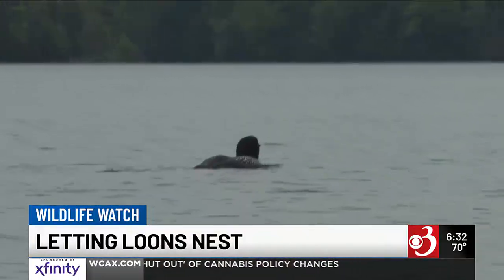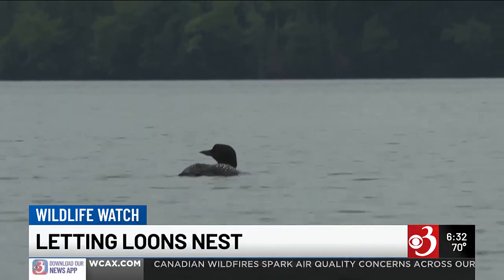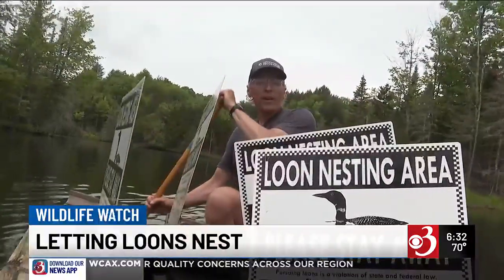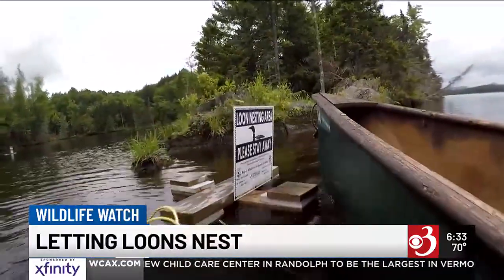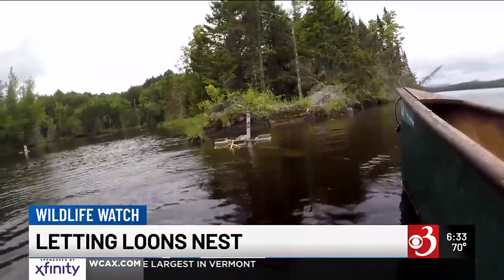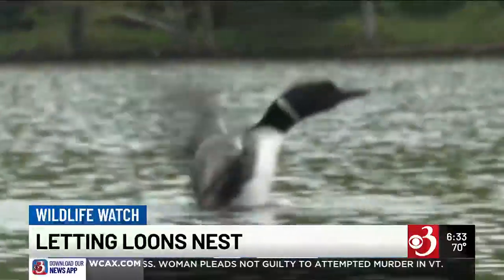Hansen helps encourage an environment for the pair to lay eggs. We are going to create a channel so boaters can come through here and access this campsite right over here. But try to make it very obvious of where we want people to paddle and where we want them not to paddle. And he drops signs that will float in the water, warning people to stay clear of the nest. We just want to keep boaters from getting right in there in case that loon is nesting. And hopefully if a boater does come through here, the bird will just kind of watch.